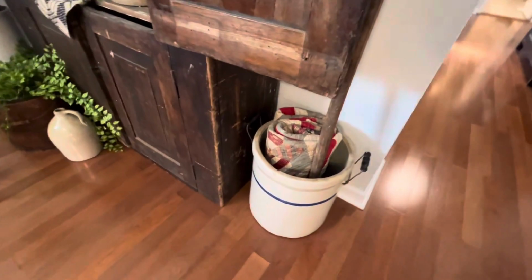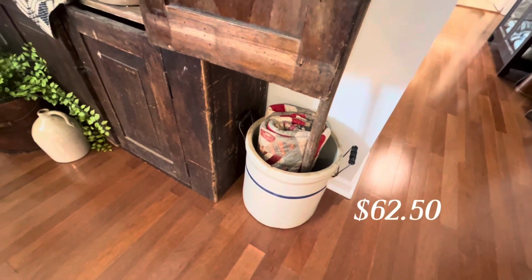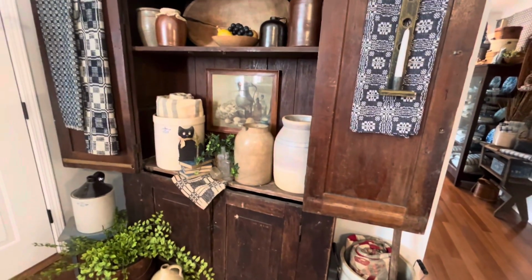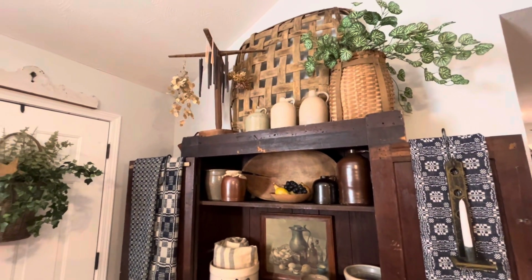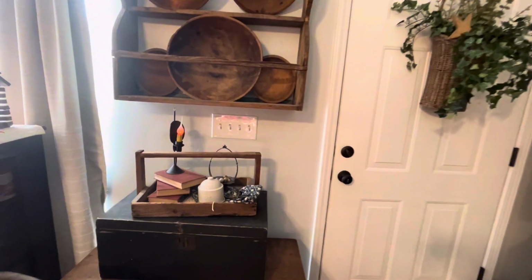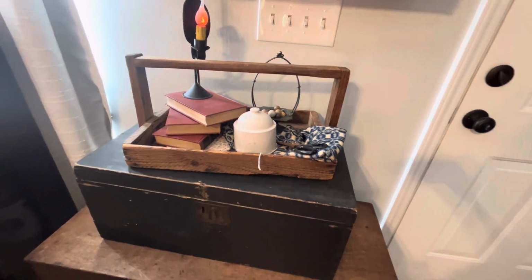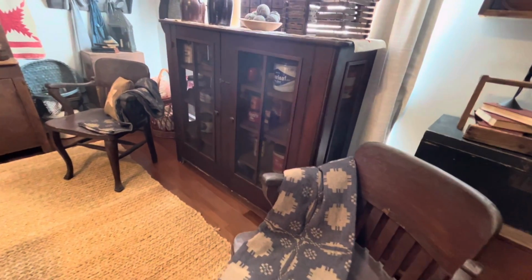And I got that quilt the other day. It is absolutely beautiful. It was marked $250, but I got it at 75% off. And I love this new piece of furniture. Sorry about that light.